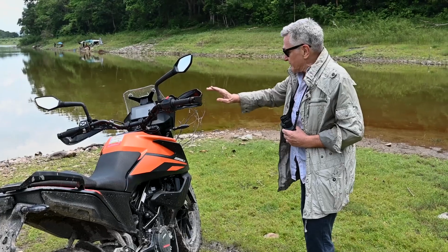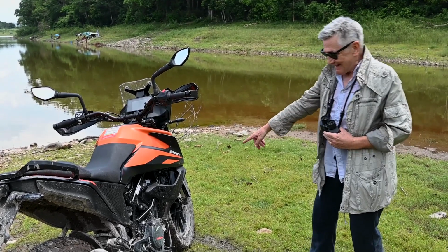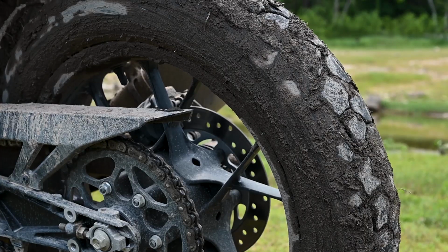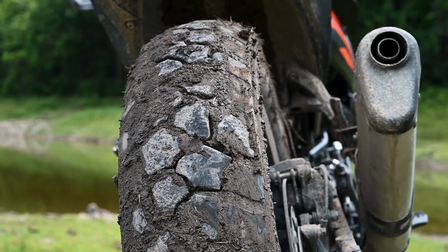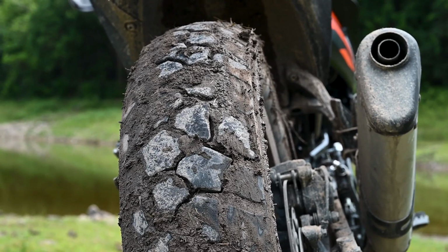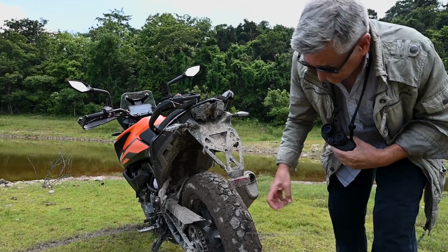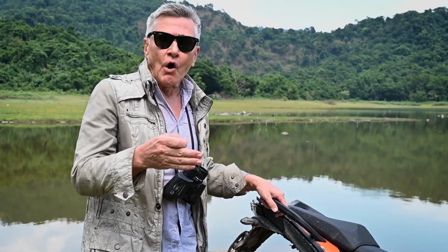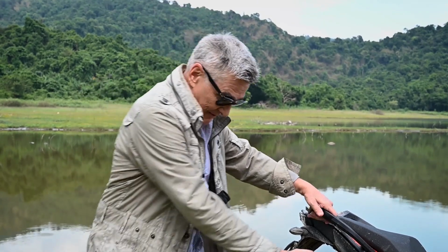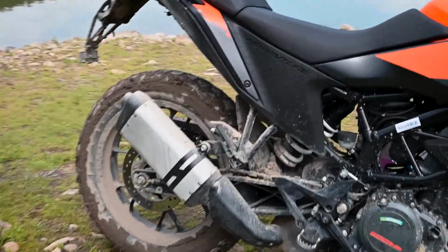Wow. This KTM comes with stock 19-inch front tires and 17-inch Michelin tires. I look at the tires, this is a street profile, not off-road, even though we've been doing a little soft off-roading here, as you can see, all the mud. ABS, 2 options, on-road and off-road. When you choose the off-road, you can lock the rear wheel. And then, of course, the bike's going to look like this. Joke, for God's sakes. Yeah, it's okay.